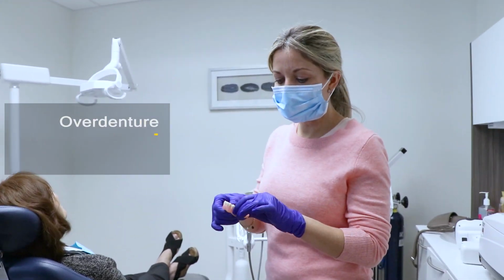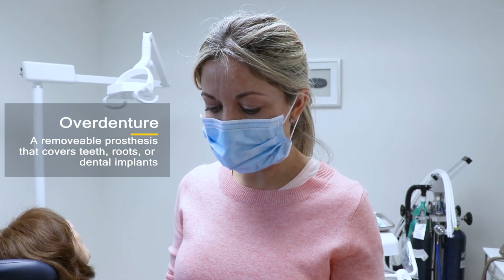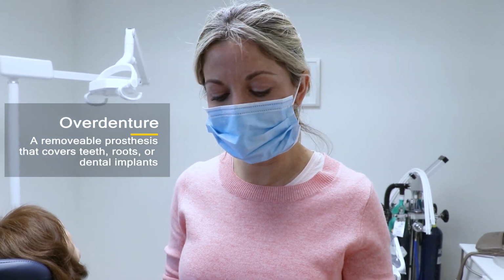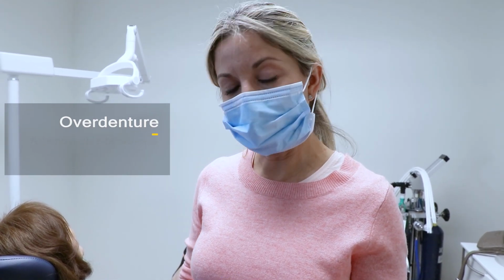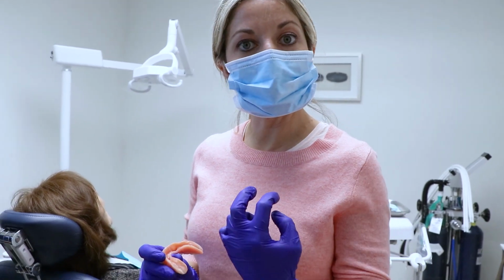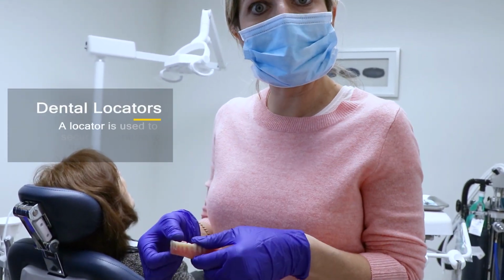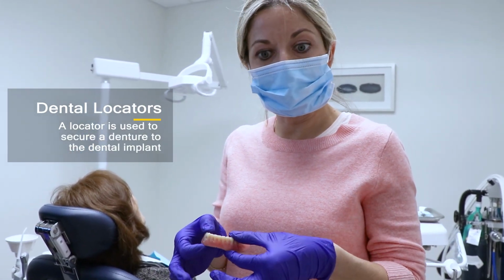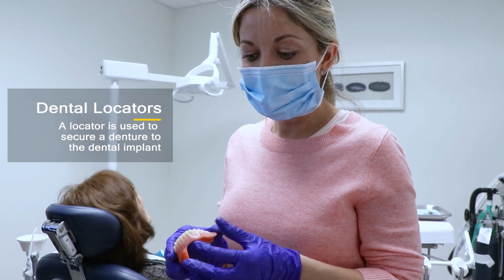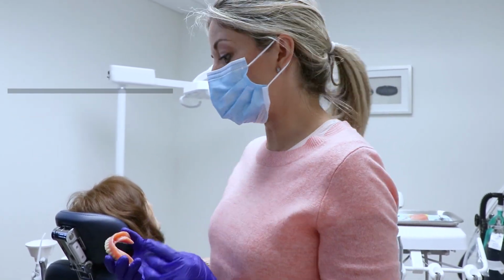So today we're going to do an overdenture reline. So basically the patient has the healing abutments in, and actually one of them fell out, so we're going to replace it. But we're going to place locators today, and the locators are going to go in the patient's mouth, and then we're going to reline this denture so that it can snap on to her locators, and then it won't move. So if you have a denture that's uncomfortable and loose, you can get 2 implants and the denture will snap onto it, and I'll show you in just a few minutes.